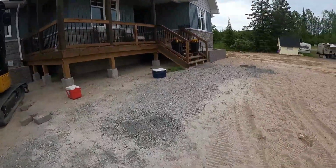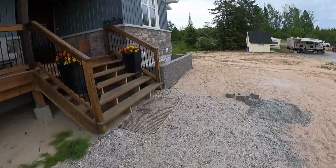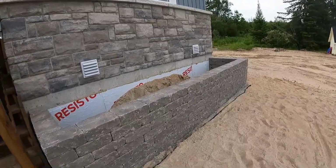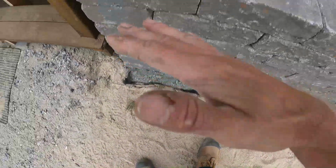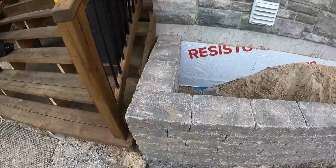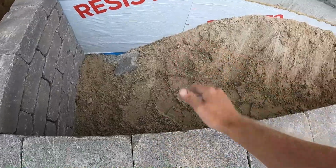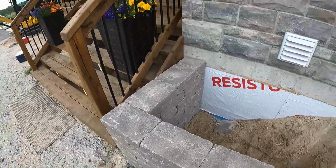Alright, so end of day one. Got these walls up. Both of them are done. We started the other one we're doing. So you can see here the geotextile that underlays the entire footing, both walls. Can't see it back here because we pushed a little bit of fill up against it because we are expecting rain.